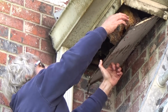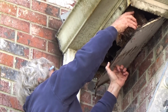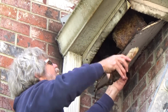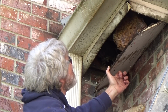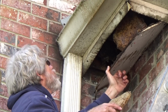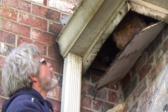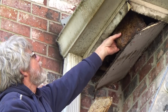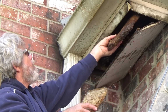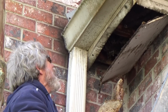This is a dead out. These bees are gone. And it's already starting to slime out. If it was any warmer, this thing would be full of maggots. So we're just going to start pulling the comb out. And once we get the comb out, it's pretty nasty up in there.